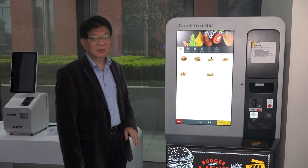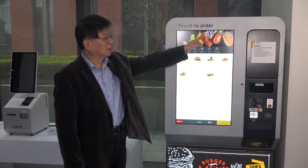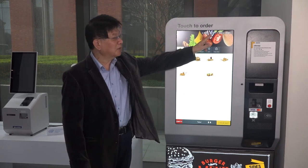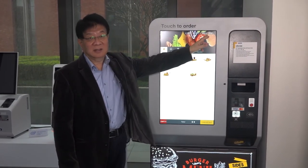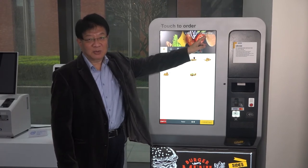We also installed many environment sensors, including a temperature and humidity sensor, a people counting sensor, and a wireless connectivity sensor, and also provide the day and the time for the consumers.